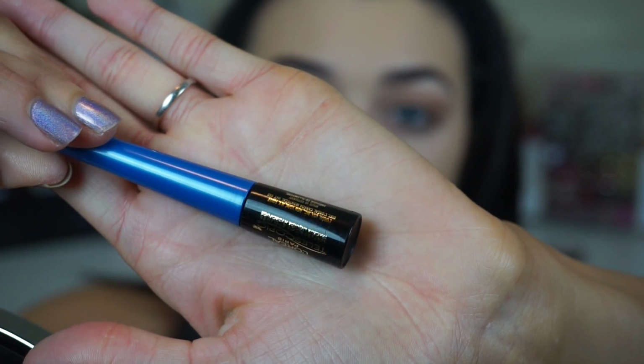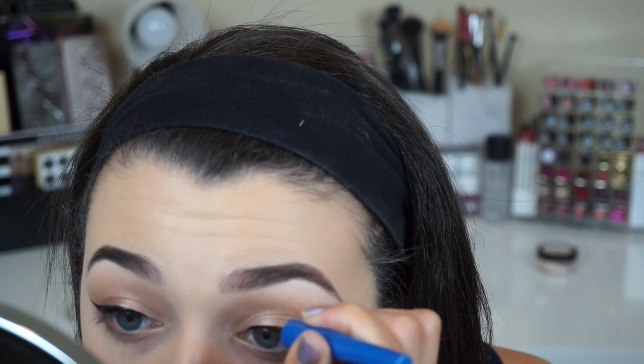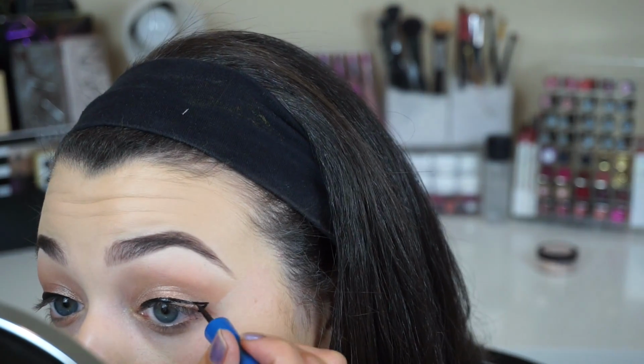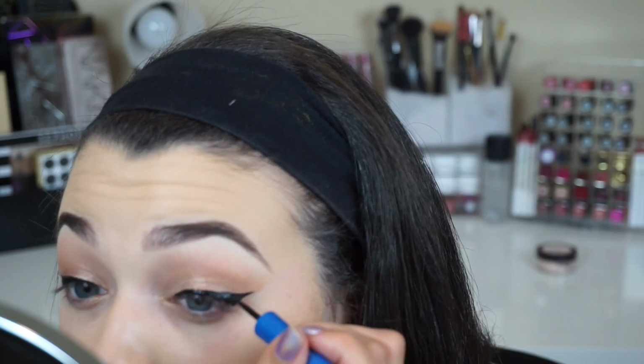Now for my eyeliner, I'm sorry that this is so in and out of focus, but I'm going to be taking my Loreal Telescopic waterproof liner and doing my wing. And after I finish up my liner, I'm just going to take a Q-tip and clean up that little bit of eyeshadow that is in between my wing and my skin, just so that we still have that sharp line that I applied the tape for to get.